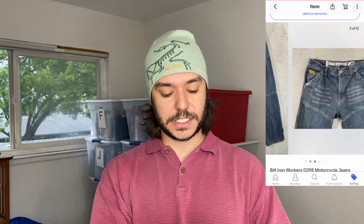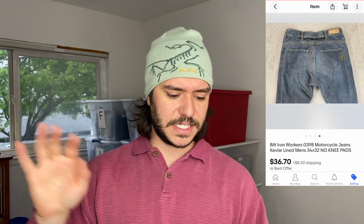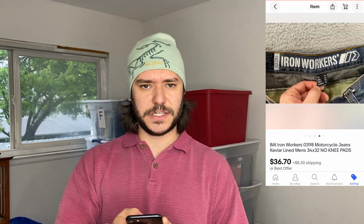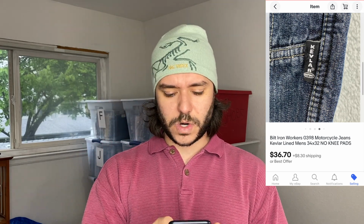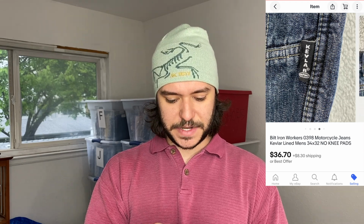These ones did not have the knee pads, so we only got $36 for them. I think I have the other one listed up at like $50. That one does have the knee pads. They sold really fast, so that's what we're here for, right? I put Kevlar in the title. I think maybe I shouldn't have done that, because I found out recently that Kevlar is a VeRO word, so be careful with that. But the company is called Bilt, B-I-L-T, and these are the Ironworkers jeans.